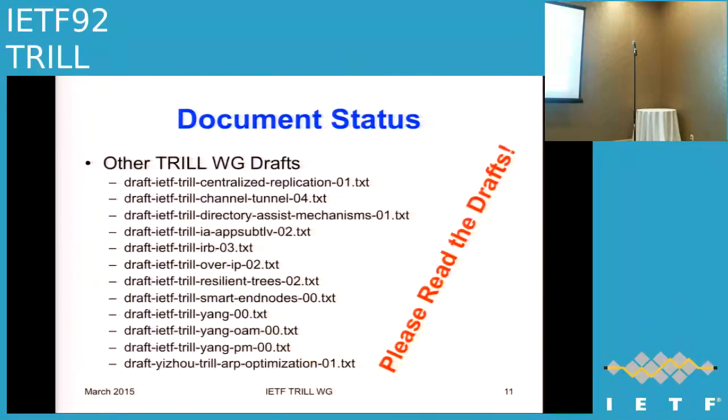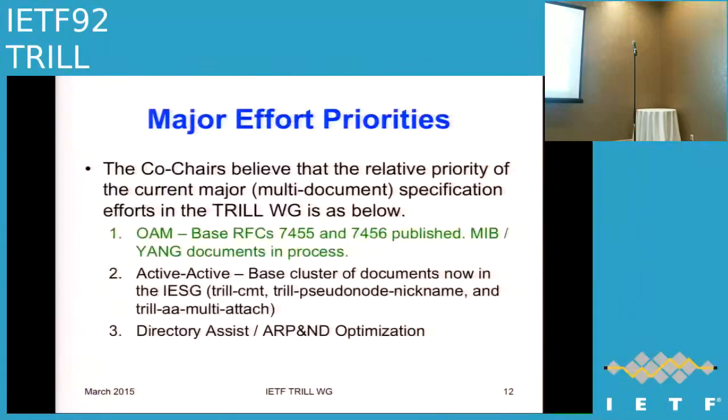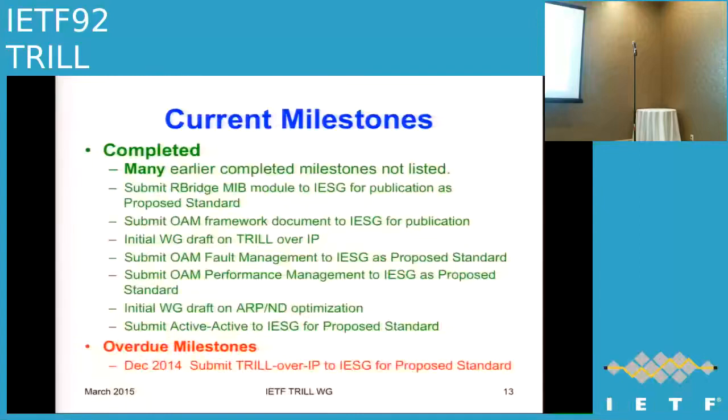Please read the drafts that are currently in progression. We're going to move the directory drafts and the YANG drafts fairly quickly, so we'd appreciate any reading, also any of the replication. And our major priorities are, again, try to get the OAM working, try to get the YANG there so people can actually manage boxes, try to finish our active-active work, try to get our directory assistance. And we've completed a lot of our milestones. The only thing that we're overdue on is the Trill over IP to the IESG. Questions about where we're going?